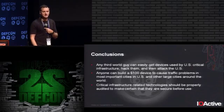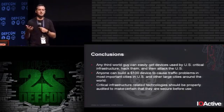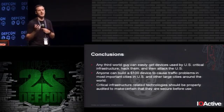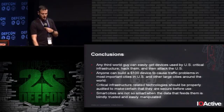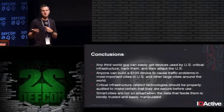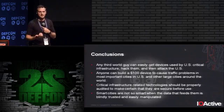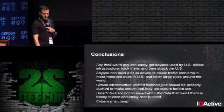Something that we are seeing is crazy. It's like the government is buying devices that are being used in critical infrastructure without testing their security. They are just accepting the crazy claims from the vendors, and they are putting them in critical infrastructure. That is happening right now. And finally, when we talk about the smart city concept, where the city gets smarter to make decisions, if you get devices like these that blindly trust the data, then the city is not very smart. It's kind of stupid. And finally, cyberwar is cheap.